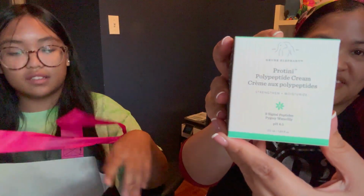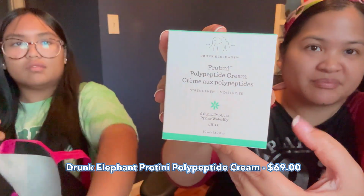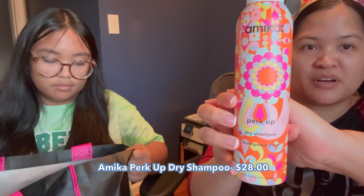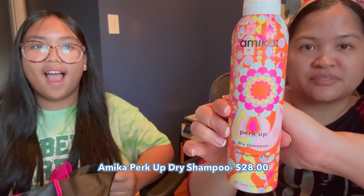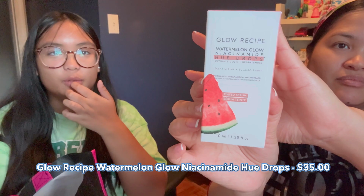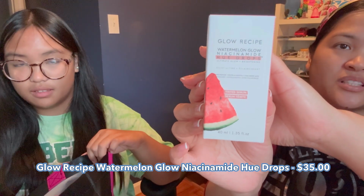Next is the Drunk Elephant Protini Polypeptide Cream. Okay. Next is the Amika Perk Up Dry Shampoo. This, OMG. You wanna tell them? It's the Glowy Hue Drop. It's kind of like the bronzing drop. It's a full size. Oh no, it's not the bronzing drop.